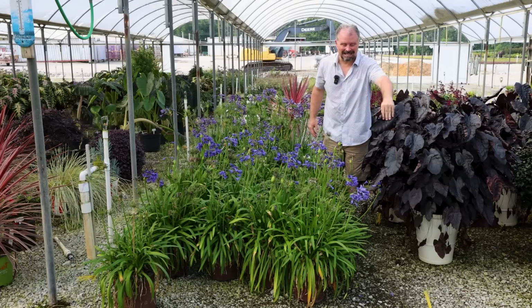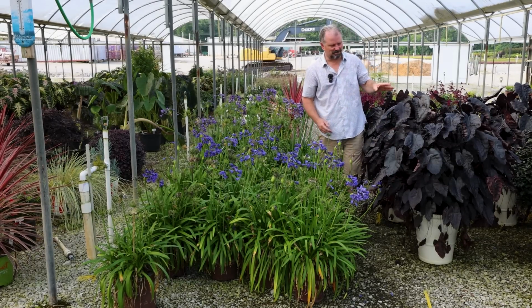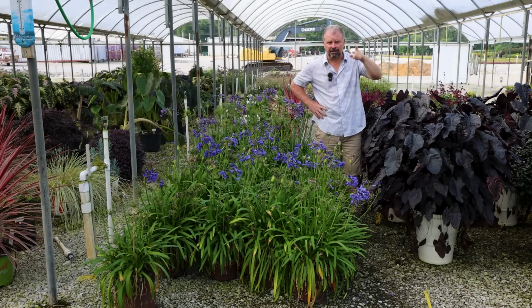This colocasia is called Black Ripple. It's another Southern Living Plant Collection one. It's really amazing. Amazing black foliage on that one. I need one of these in my life for sure.